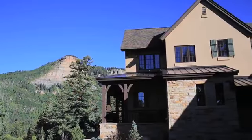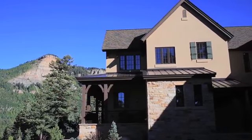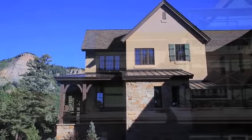What's kind of fun for us is to be able to incorporate our building science and quality and durability details into a house that when you first look at it looks like a beautiful old house.